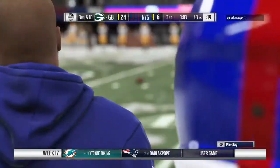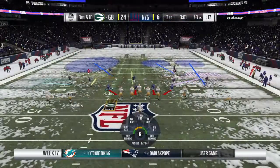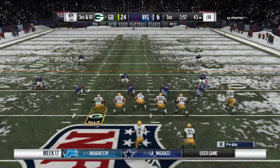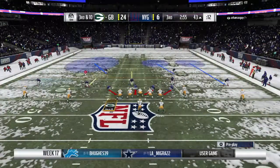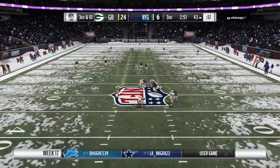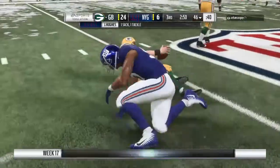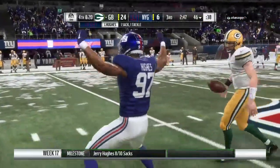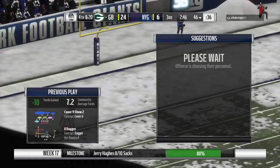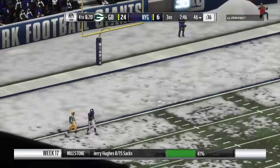The Packers on third down. They've been near perfect. 4 for 5 to this point. This is 3rd and 10. Set. Blue 90. Blue 90. And now the first throw for the backup quarterback. And he can't get away from the pressure. The Giants get there. Jerry Hughes in there to get him, and that's sack number 8 for him on the year.